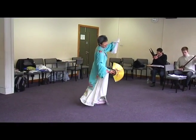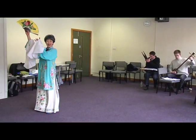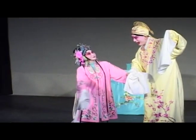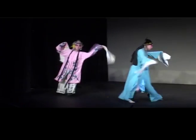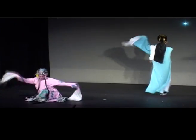Kathy is convinced that the best way to promote Peking opera among the younger generations is to show them what it's all about. Kevin and Kathy come to life in brilliant costumes. Here, Kathy's in pink, along with Kevin, dramatizing the ancient Chinese story of the startling dream, a tale of a young lady searching for the man in her dreams.